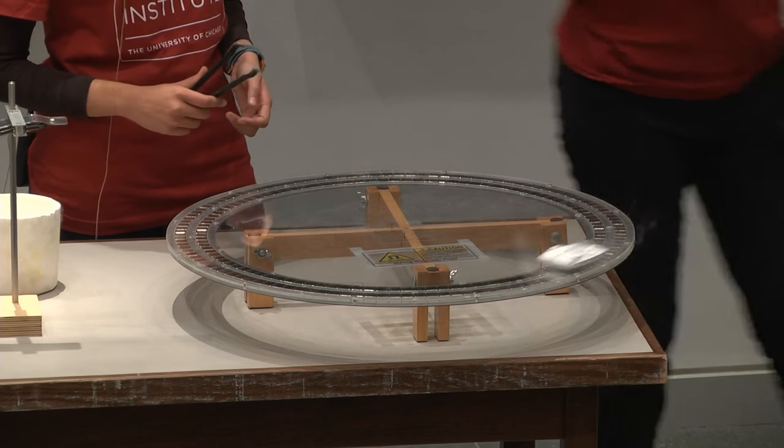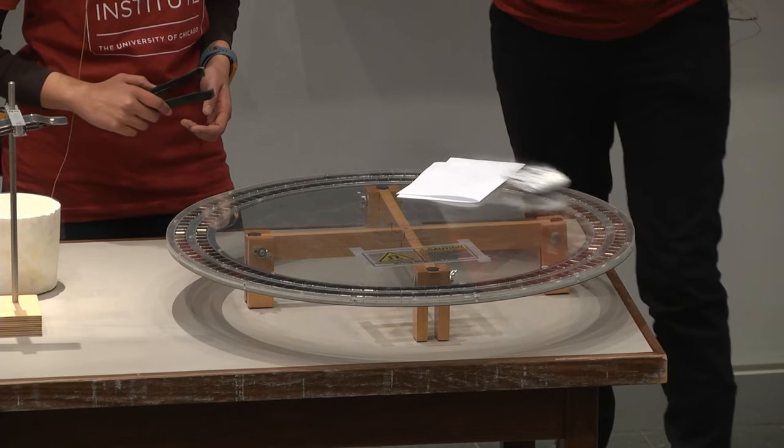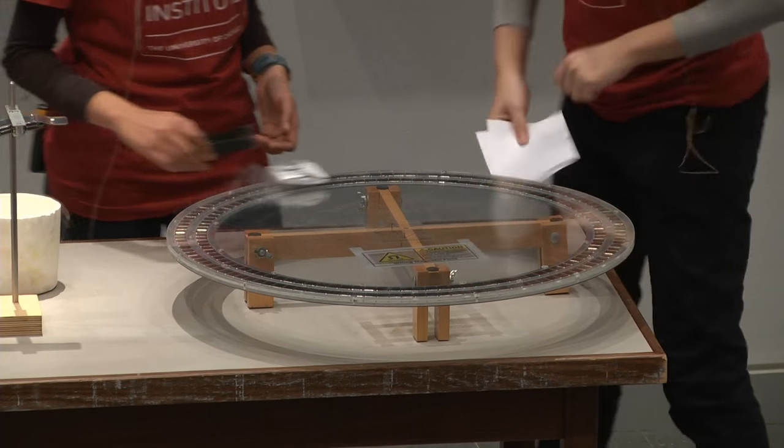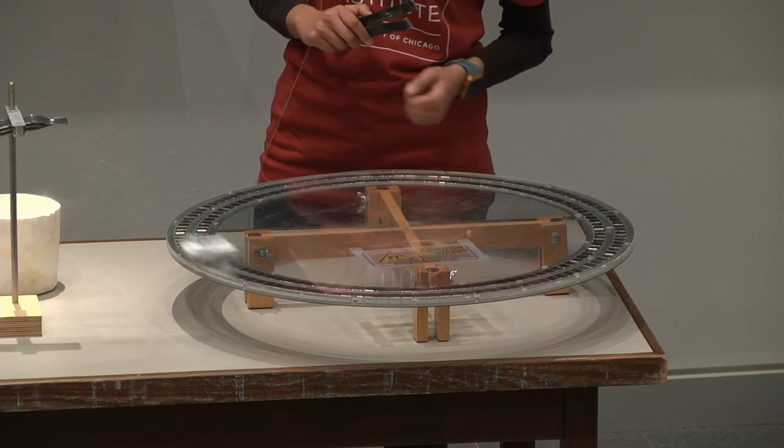Now I have a piece of paper. What would happen if I put this paper in between? Let's see. It goes over. What do you think will happen if we turn this around? Well, I would definitely want to try that.